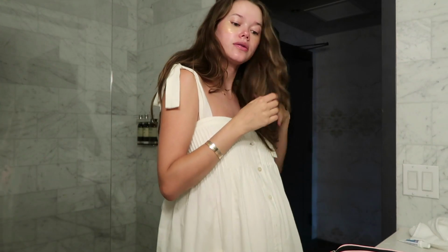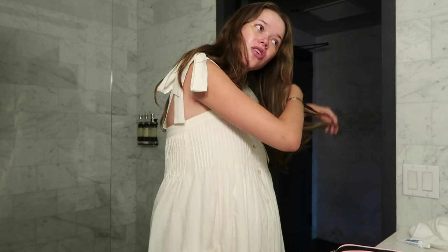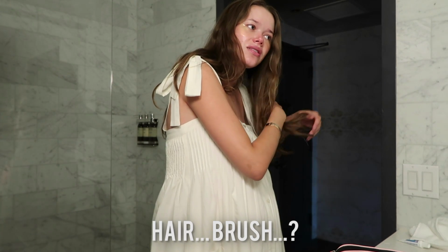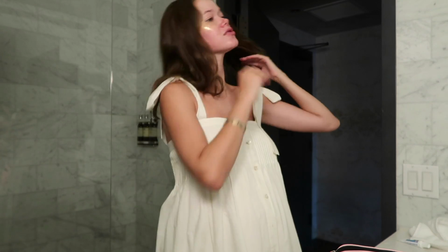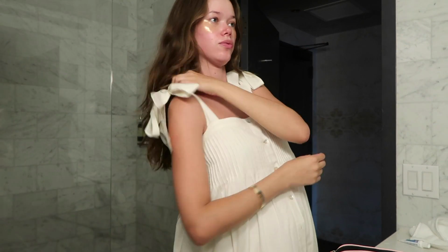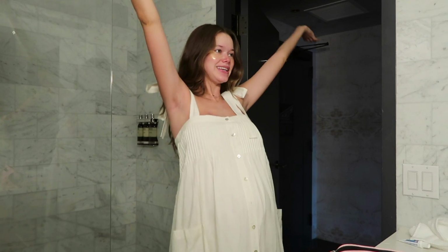These on for a little bit longer because why not? I forgot my, how do you call the thing that you brush your hair with? Hairbrush. Hairbrush, that's it? English is so simple. I forgot my hairbrush, so I'm just gonna pretend that I wanted to go for these loose, nonchalant waves.